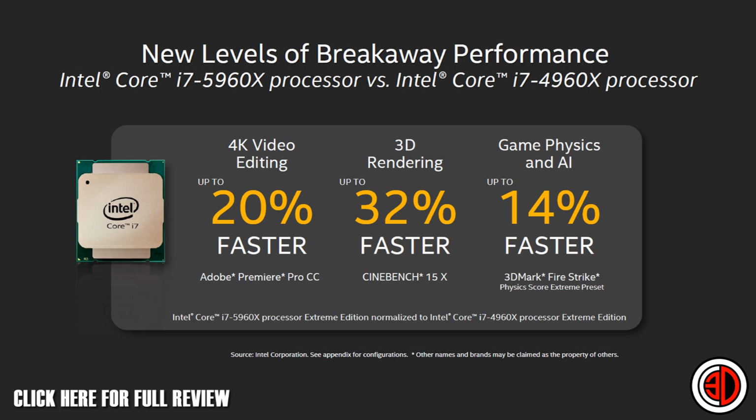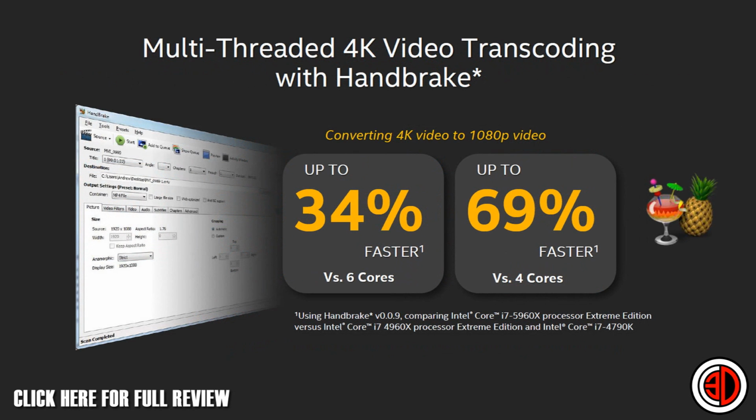And you can see underneath, that's Adobe Premiere Pro, then you've got Cinebench, which is the R15 version, and then you've got 3DMark Fire Strike at the end. These are all things that you can go and test yourself. If you click through to the link, it will be in the main OC3D review for you to go and look at.